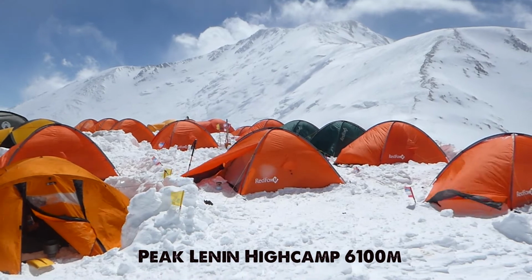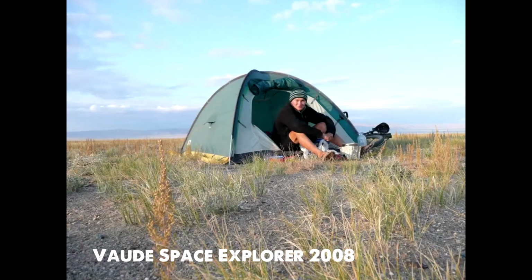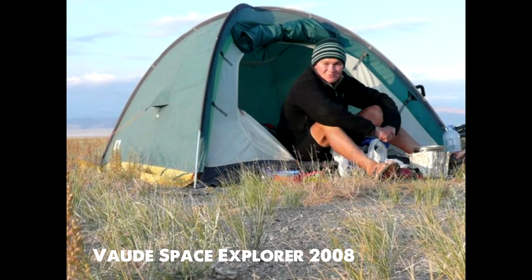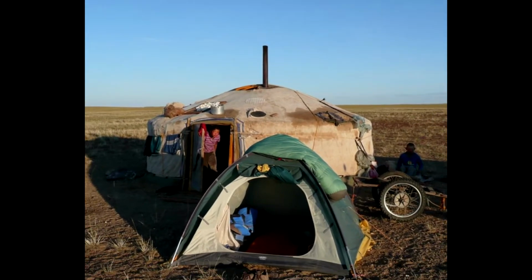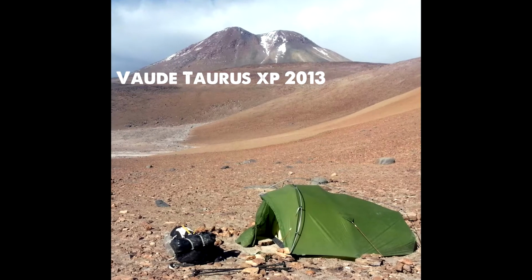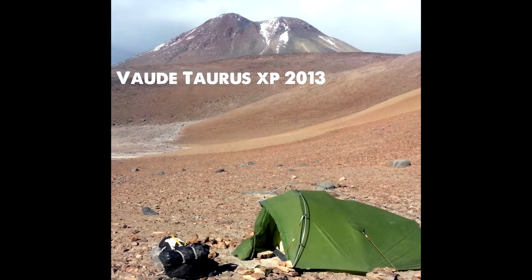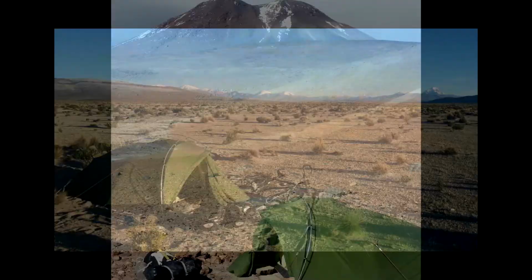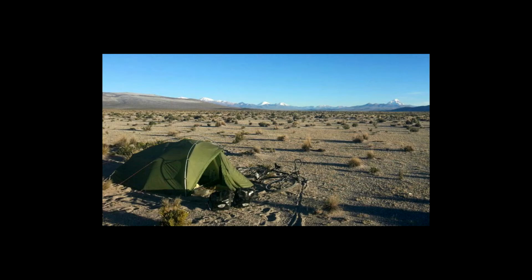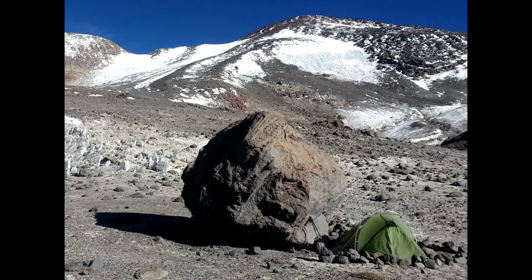I started off with the Vaude Space Explorer, which I used during my big bicycle tour from Sweden to China. That was like 10 years ago soon. And after that I also had a Vaude Taurus XP, I think it's called, a 2-person small tent as well, which was pretty light and very durable as well.